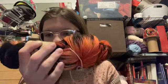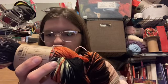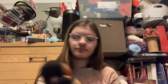It's 75% superwash merino, 25% nylon, 474 yards.